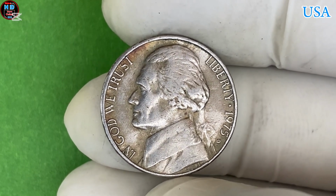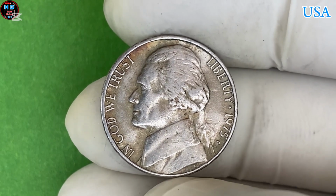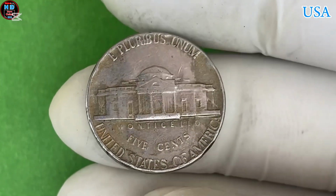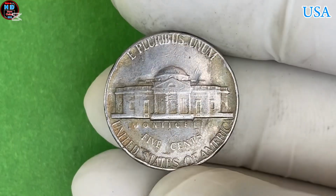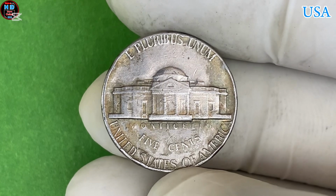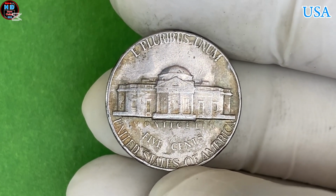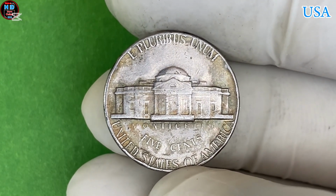In addition to minting errors, the condition of the coin plays a huge role in determining its value. Like all coins, the better the condition, the more valuable the coin becomes. A 1975 Jefferson nickel that has been in circulation for years, exposed to wear and tear, is worth significantly less than a coin that has been carefully preserved and remains in mint or uncirculated condition.